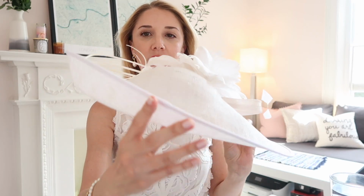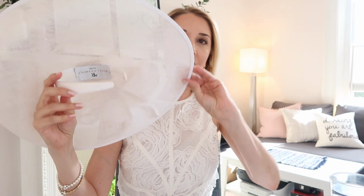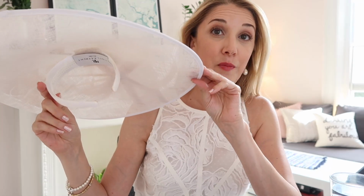Let me see if I can turn my ring light down. So you can see maybe a little bit more of the texture of it. But it's just so Nigel Raymond makes this style hat in quite a few colors, and I'll try to see if I can link to some on the John Lewis website so you can get a sense for which one I purchased, if there's anything still similar. But what's really nice about it is it's a headband.